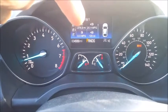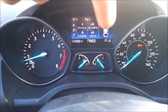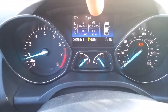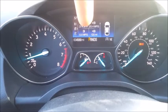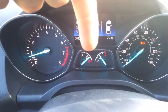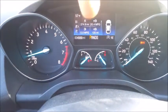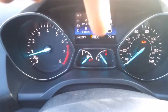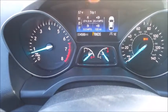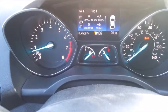Honestly, I'm very unimpressed with the fuel economy in this car. This is one of my big points. 20 miles a gallon is horrible considering that I've been driving mainly on the freeway for these miles here. Also, the fuel gauge, for a car that's supposed to be getting good fuel economy, you sure do spend a lot of time at the pump. I'm at a quarter of a tank, and I added half a tank of fuel inside this 275 miles.